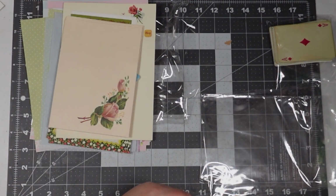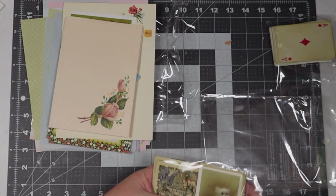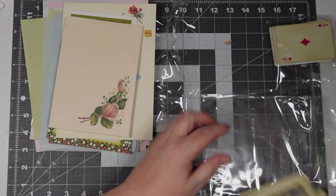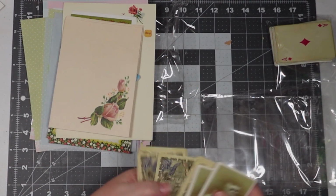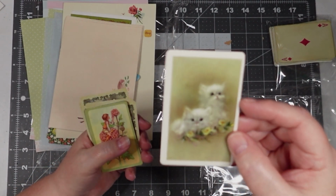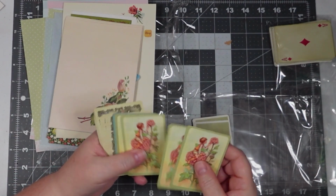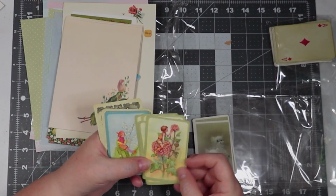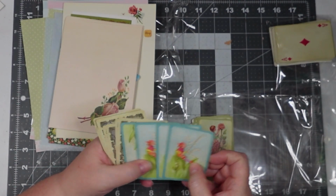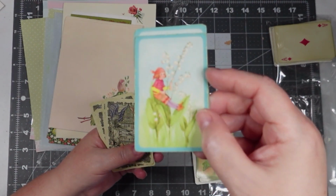All right, and then there were some more cards. Okay. All right, the little cat. Isn't that cute? All right, this little fairy on a chrysanthemum. These are very 70s.